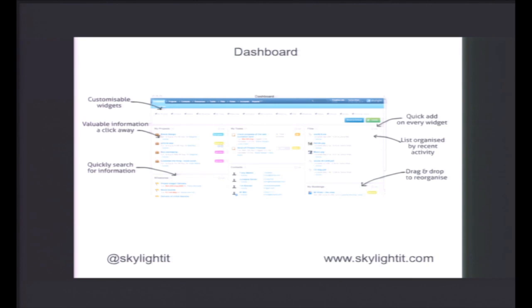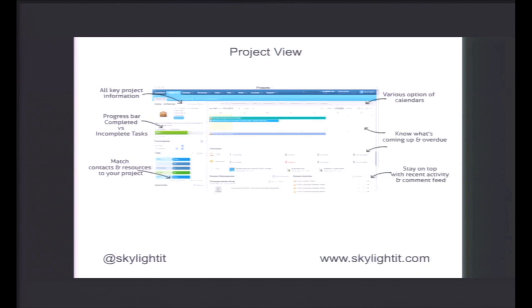Dashboard is fully customizable. It allows you to drag and drop. All the information you need to do your work is accessible from one page. You can switch the widgets on and off, and you can quickly search and filter them as well on the same page. So it gives you access to all the critical information you need to do your work, which includes projects. You have that lovely green taskbar, which shows you how many tasks are complete or incomplete.